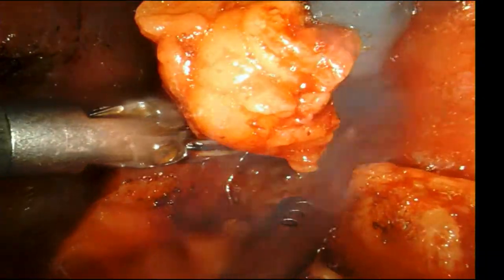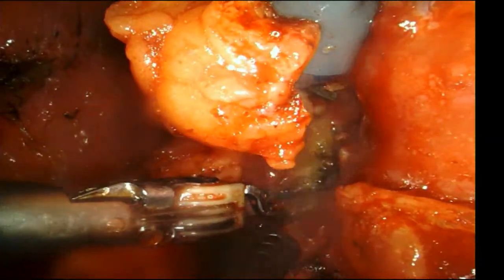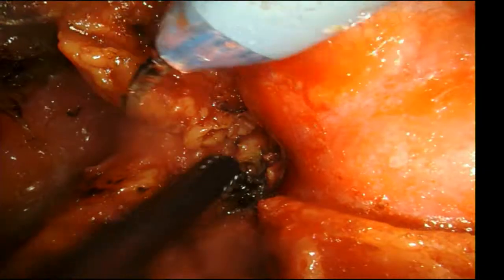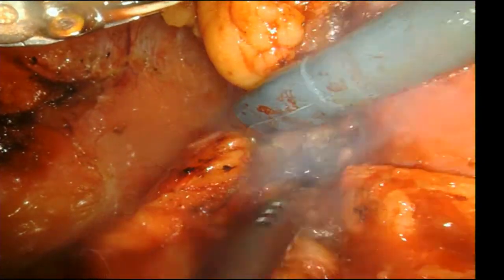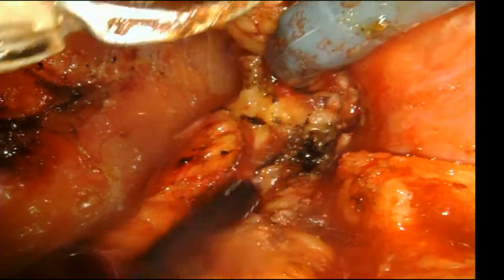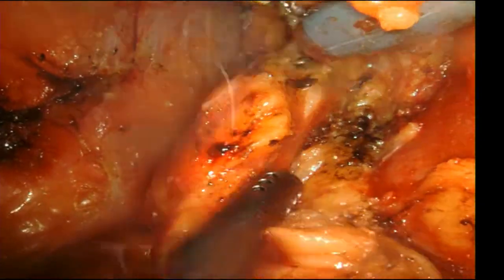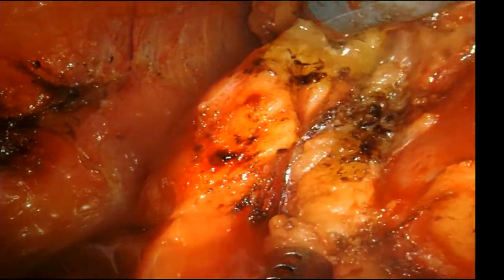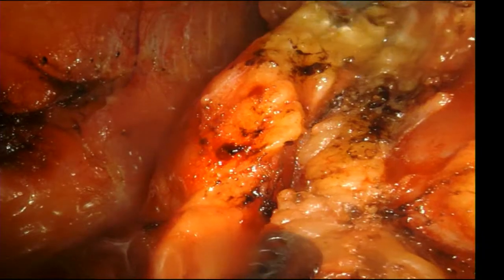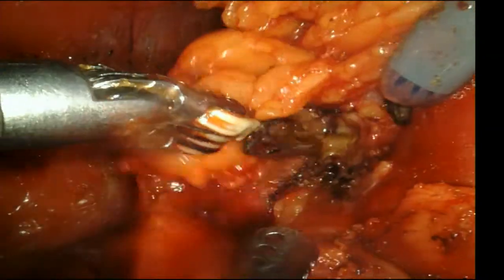I think it's made it more accessible for those who've never done it before. Yeah, I agree with that 100%. I was saying this earlier, that when I was doing retros with the Si robot, I think I was suicidal, because without the fourth arm you feel like you're working under the kidney the whole time. You can't move the kidney to where you want it, and you're working in this tight space. And if you've got a posterior hilar mass, for example, you're working upside down the whole time.